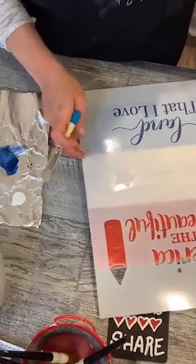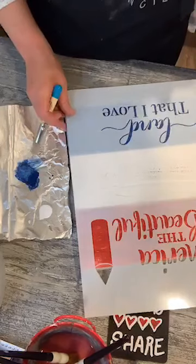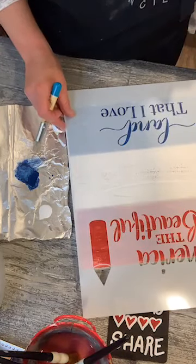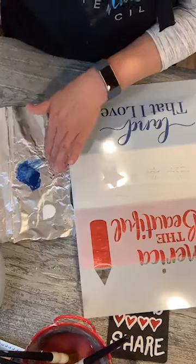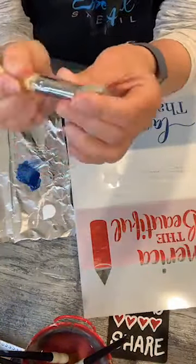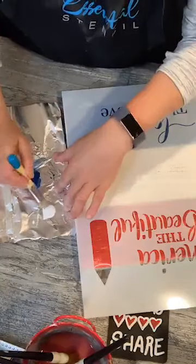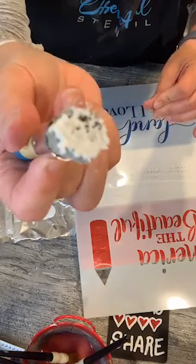Okay, I really want you to see my line to offload because I know for a lot of people, especially those just starting out with stenciling, this can be a frustration, is getting bleed through on your project. So here's what I do. Here's my brush, completely clean and dry. I dip it in the paint, and you can see there all that paint that's there.